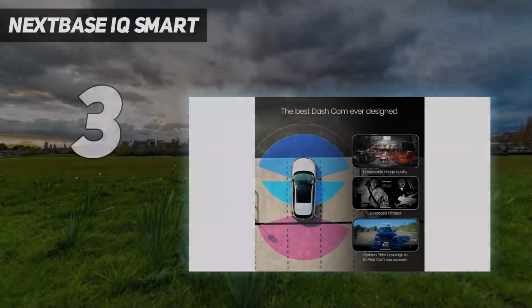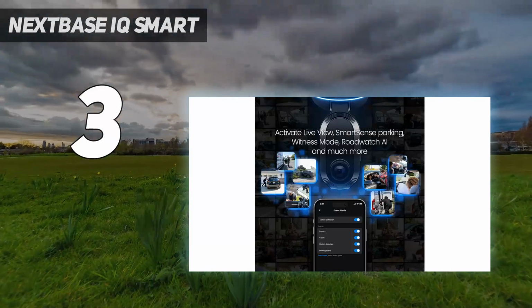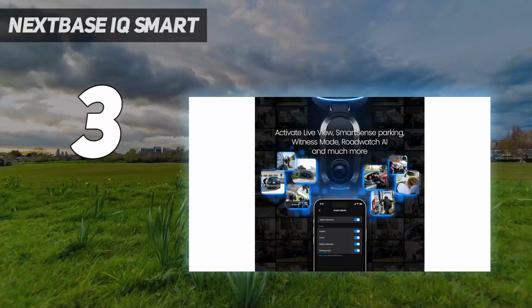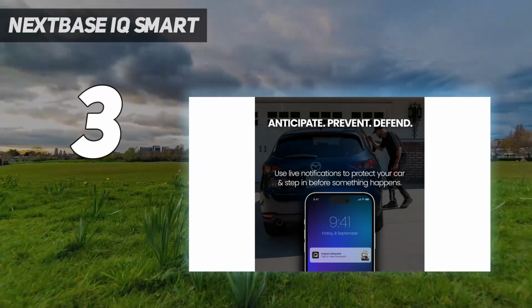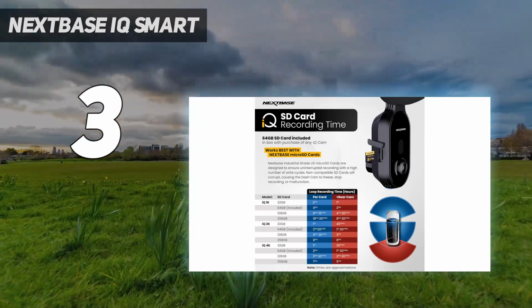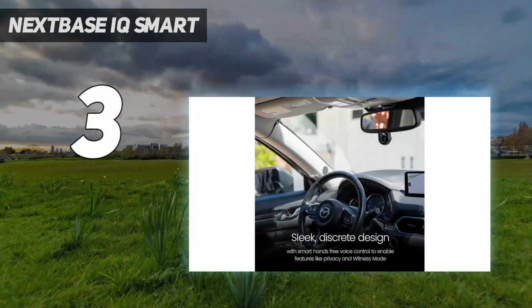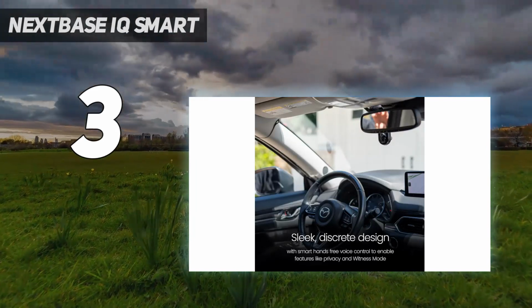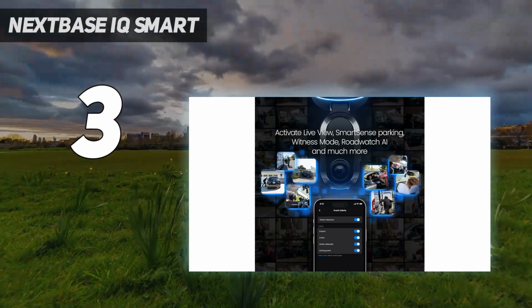Nextbase IQ Smart. A smart surveillance camera for your car, the Nextbase IQ is as feature-packed as dash cams come. Available in 1K, 2K, and 4K variants, it's a premium solution with a suite of connected skills. That includes parking assistance, a voice-activated witness mode and the ability to check in on your vehicle via the Nextbase IQ app, as well as GPS, Bluetooth and Wi-Fi connectivity.